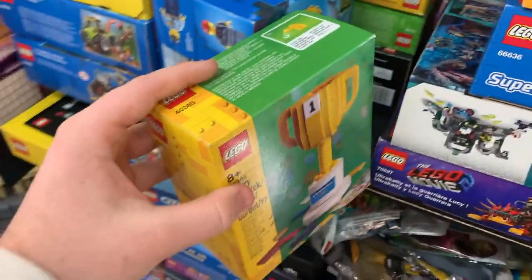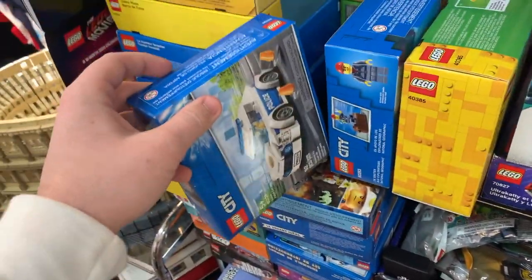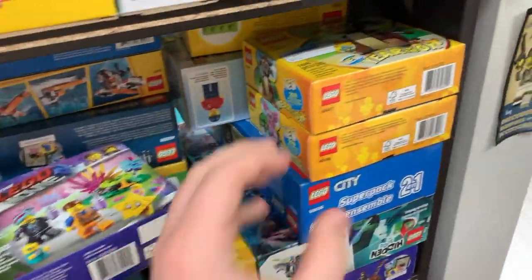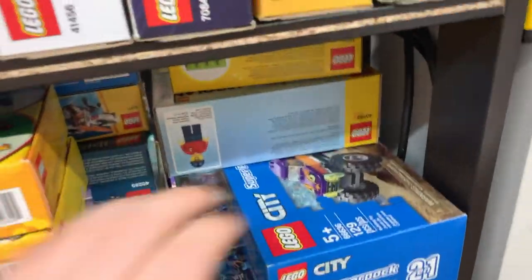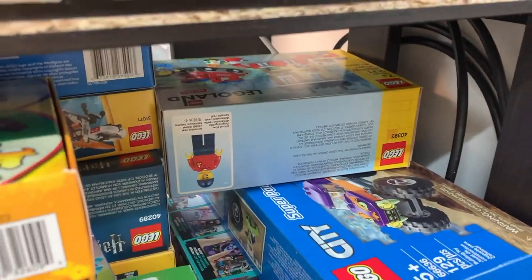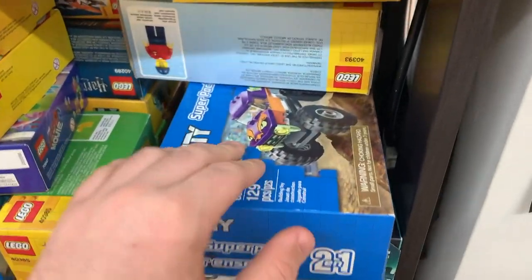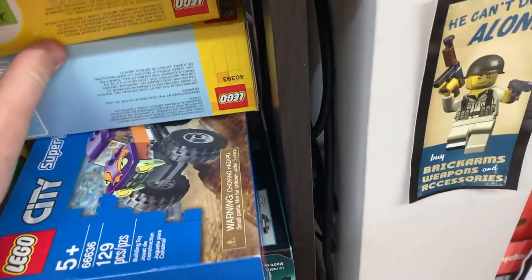Here I've got a trophy, this diving thing, a Lego City police car. I've got this small Lego movie set, both the Year of the Ox and the Year of the Pig. The other ones I've got built. What's back here? Cool, just a regular Lego classic set. This Legoland set from the Legoland here in Toronto. This super cool 2-in-1. I believe I have one of the two already elsewhere. Yeah, the mail plane, I've already got that built, but that's a 2-in-1 set. That's really, really awesome. I love those.